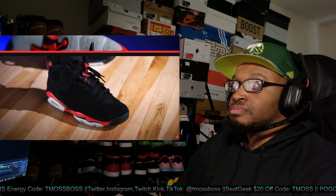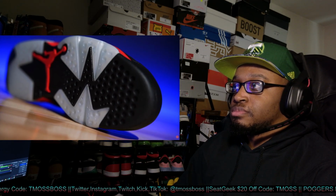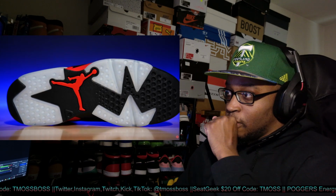They look like 6s to me. The outsole is just like every other Air Jordan 6 in the infrared colorway. They're pretty much blacked out. Giant infrared Jumpman, only in this case, it's crimson. And then you got the translucent outsole.